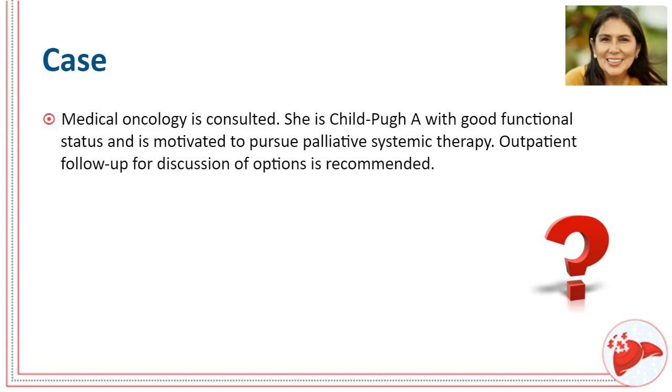So medical oncology is consulted, and fortunately, Elena is Child-Pugh A. She has good functional status. She's motivated to pursue palliative systemic therapy, and she's recommended to follow up with medical oncology as an outpatient to discuss treatment options. So what could we offer as first-line therapy here? Let's talk about how things have changed.